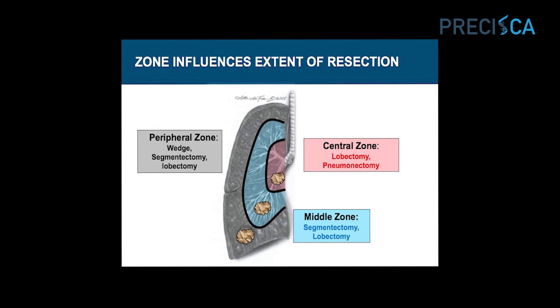It's still the standard of care for tumors that are in the middle or central zone, where segmentectomies are often reserved for tumors that are under 2 centimeters, where there's no evidence of N2 or mediastinal nodal disease. In stage 2 and 3 tumors, where there can be N1 or N2 disease, most surgeons are still advocating for lobectomy as the best chance for cure, as long as the patient has enough pulmonary reserve.